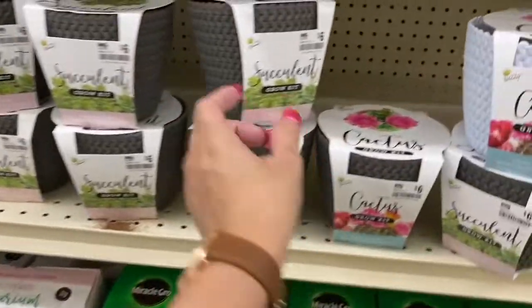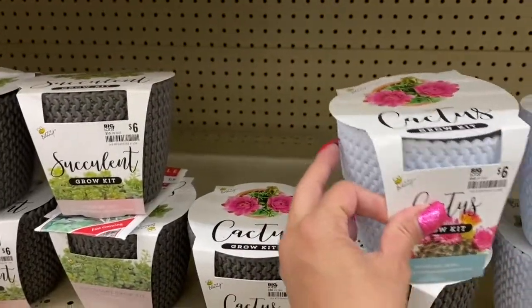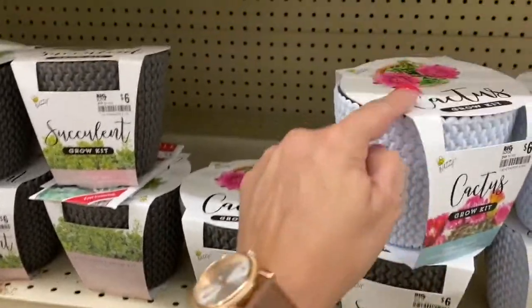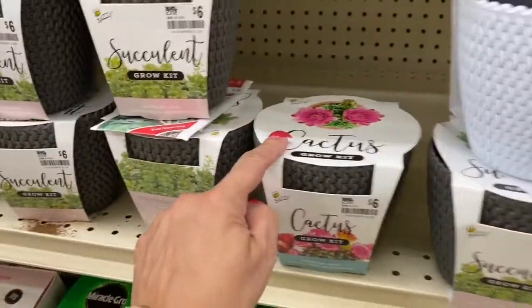Over here, this one over here is cactus. Sorry guys for the noise between the music and there's people talking in the background. So this is cactus, $6. This is succulent. This is cactus.